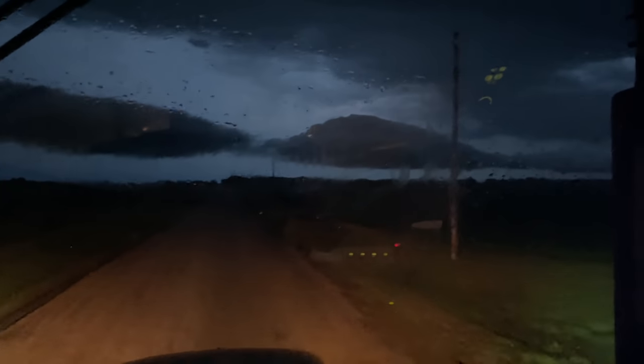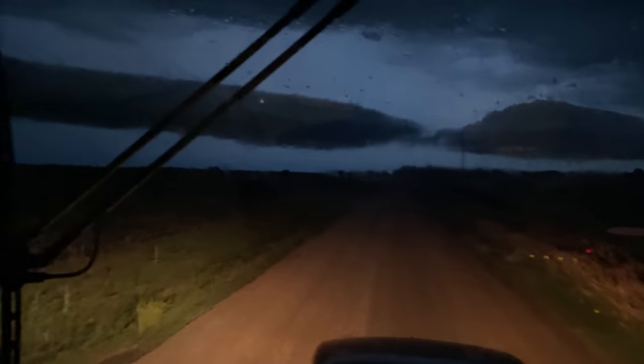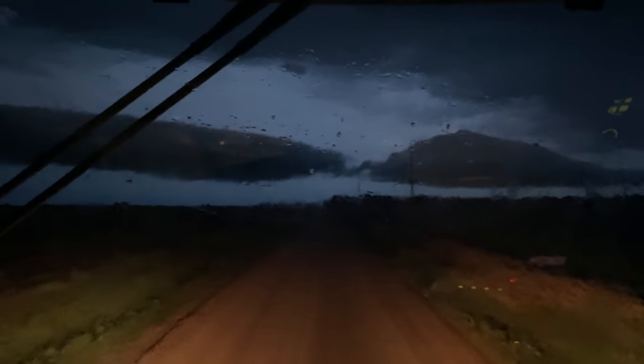All right, I got all the replanting done. And there's another storm coming now. The black is behind me. I'm only about 2-3 miles from the farm. Get this thing in the shed.